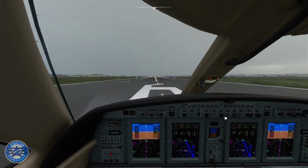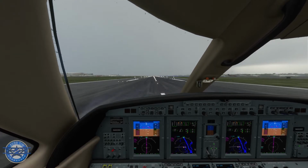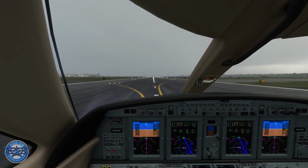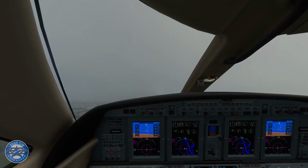Alright, let's hold down the brakes. Heading bug, let's push that in. Alright, we're looking good. Gonna put the throttle up to the takeoff detent slowly. Alright, release the brakes. And rotate. There we go. That was a nice takeoff.